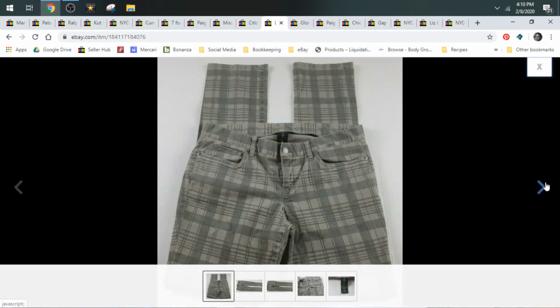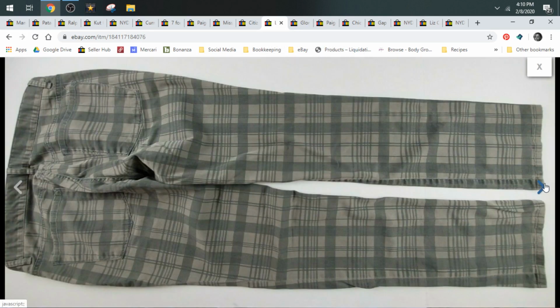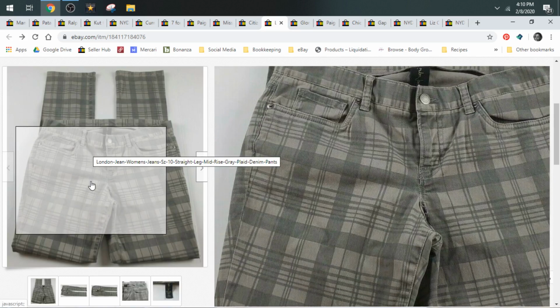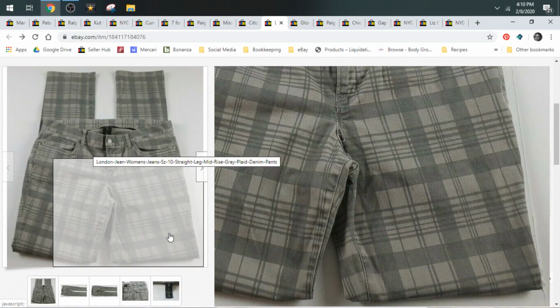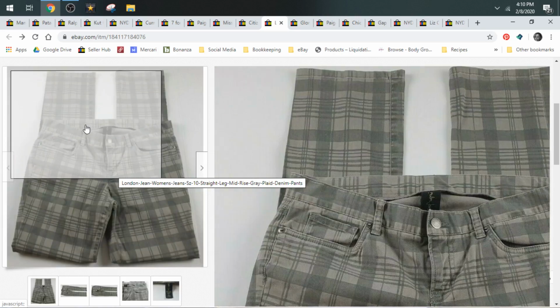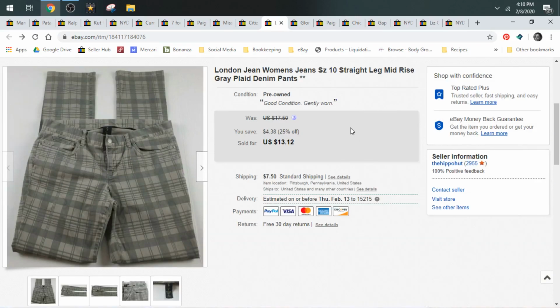Here we have some London jeans. I picked these up just because of how they look. The size is not that great. They're just a 10, but they're this nice light gray and dark gray plaid. I just thought they were really cute and unique looking. So I grabbed them for 99 cents. They sold for $13.12 plus $7.50 shipping and shipped first class.